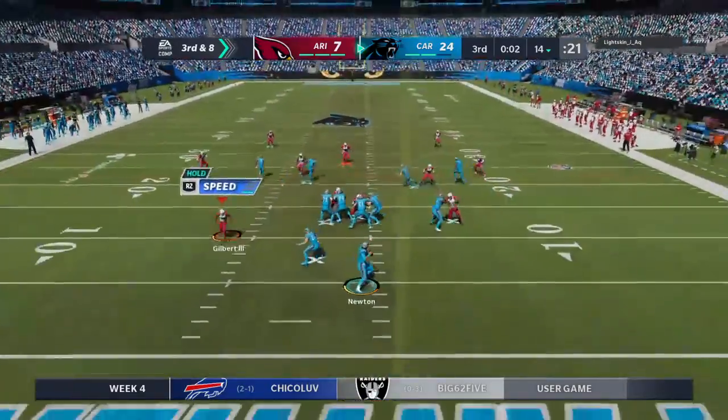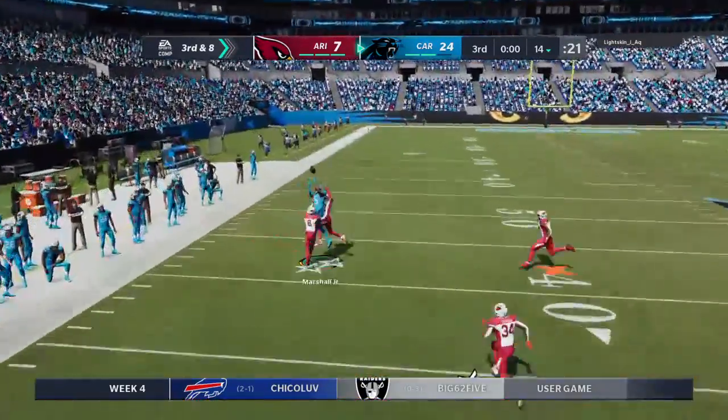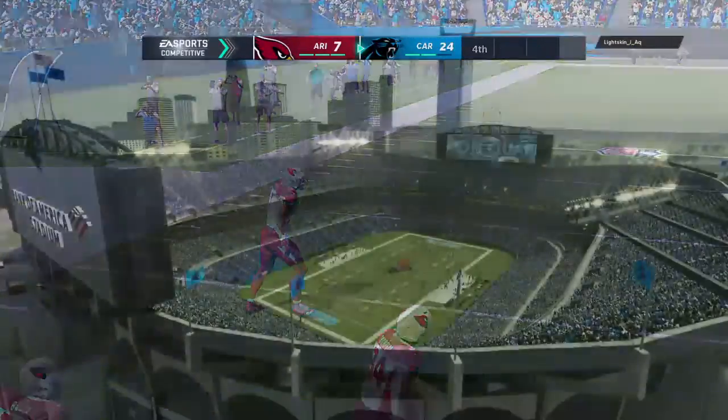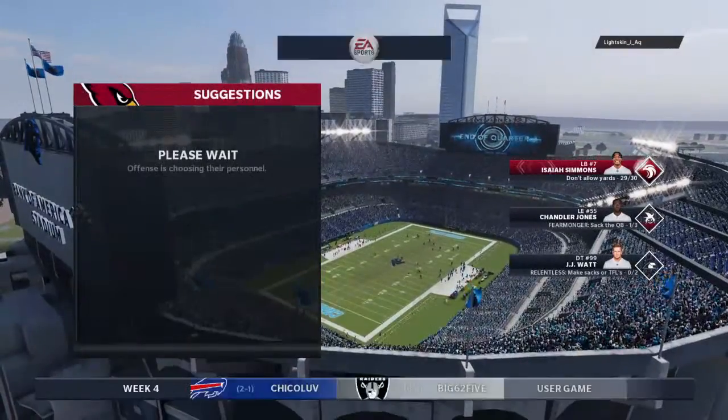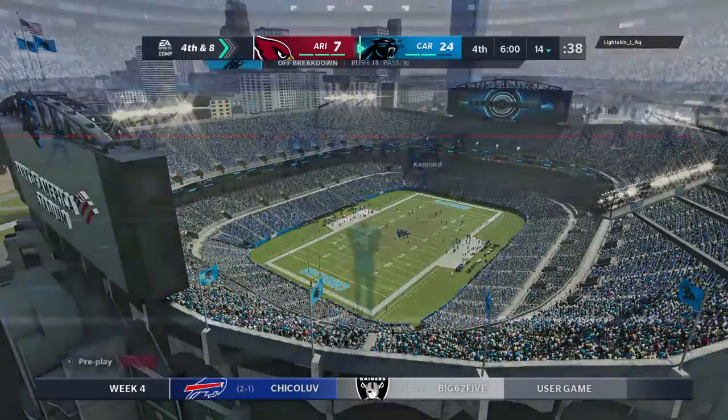Throwing on third down, Newton. He's going to launch this thing way downfield. And that one incomplete. They try to sneak in a deep ball with the clock running down, but to no avail as time will expire on this third quarter of play.